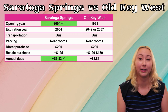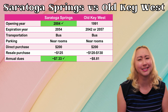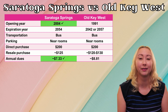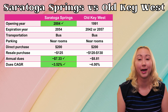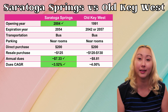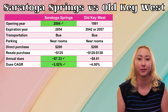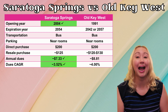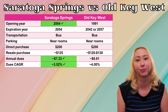Right now, Saratoga Springs is about $1.50 less per point than Old Key West, which doesn't sound like much. I know $1.50 isn't a ton, but if you're looking at buying a lot of points, it can definitely add up. And the Saratoga Springs compound annual growth rate is also less than that over at Old Key West. So your annual dues at Saratoga Springs are literally less than Old Key West, and also it seems like they're growing a little bit slower than at Old Key West. This is really important because if you plan on keeping your contract for a long time, it's highly likely you will end up paying more in annual dues over time than you will for that initial purchase price.